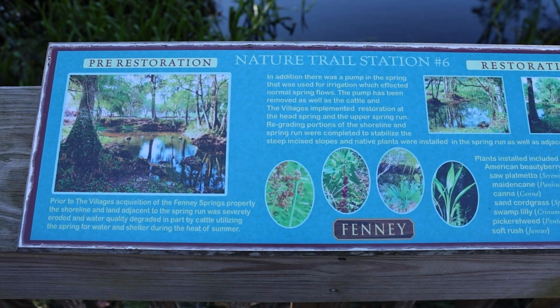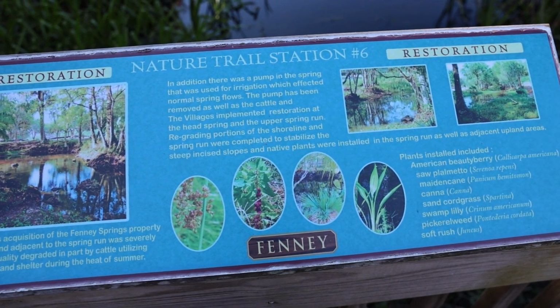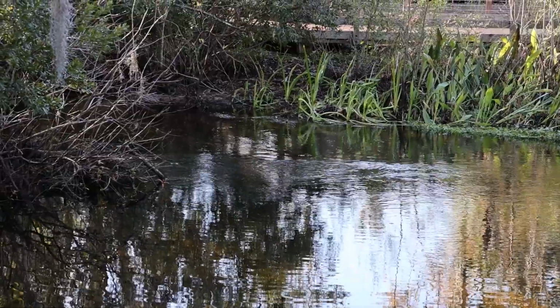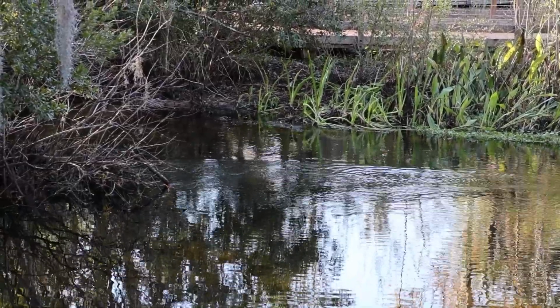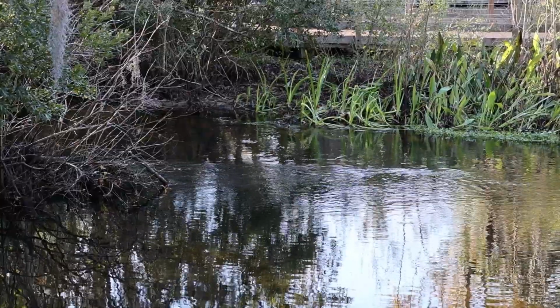Before we wrap up, a few tips for your visit. The trail is for walking only, no bikes or pets, please, to protect the wildlife and the vegetation. Also, remember not to leave a trace. Take only pictures, leave only footprints.